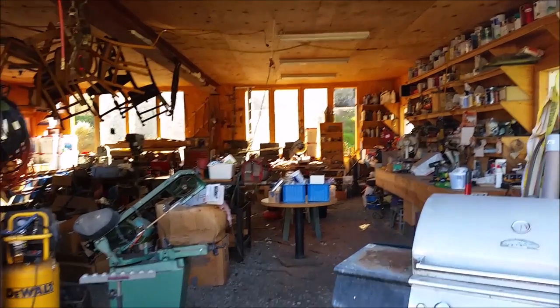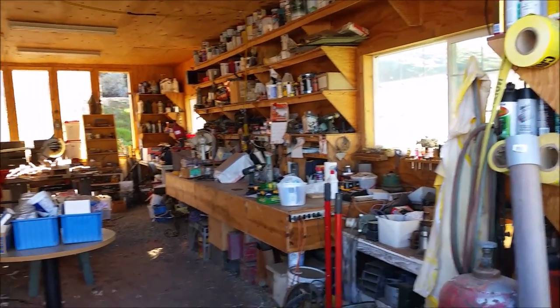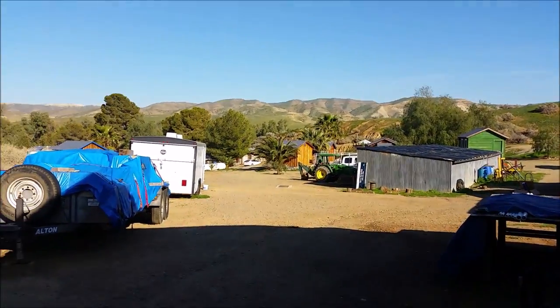Here's the barn, to give you an idea what it takes to maintain a place like this off the grid. You've got to do it all yourself. At the Mercey Hot Springs near Panoche, California.